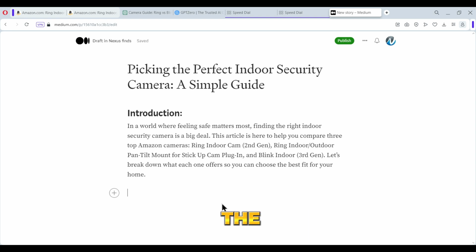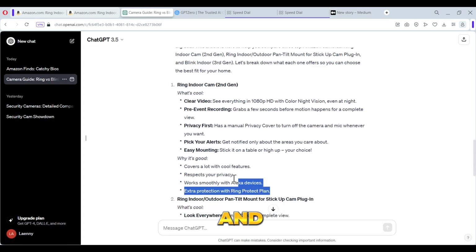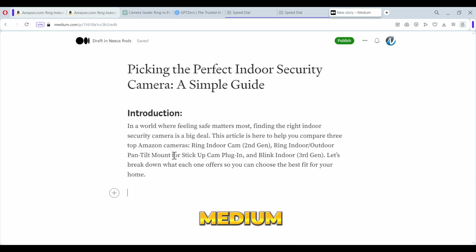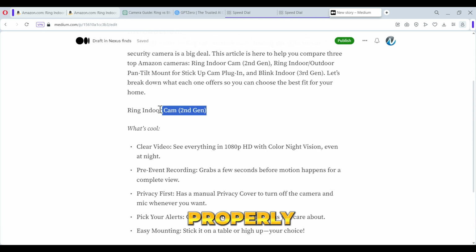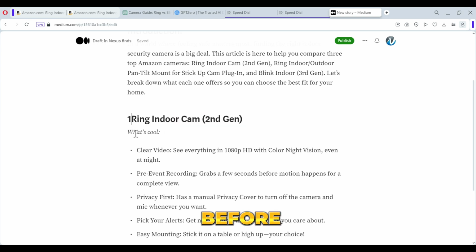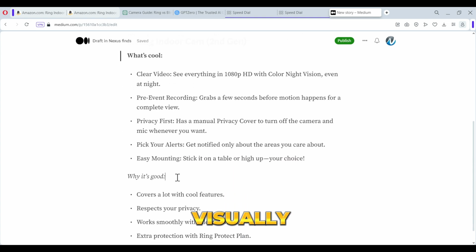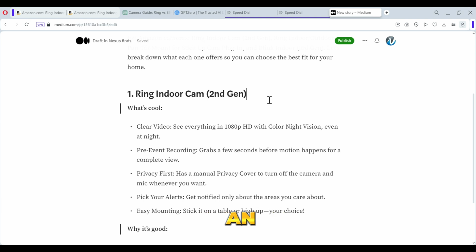This will help to highlight the introduction and make it stand out. Now it's time to add the details of the products you want to feature in your article. Go back to ChatGPT and select the details of the first product. Copy the details and go back to Medium. Paste the details into the appropriate section, making sure to format it properly. To make the first product title stand out, make it bold. You can also add the number 1 before the title to indicate that it is the first product. Additionally, you can enhance the text by making it more visually appealing. Once you've added the details of the first product, it's time to include an image of the product.